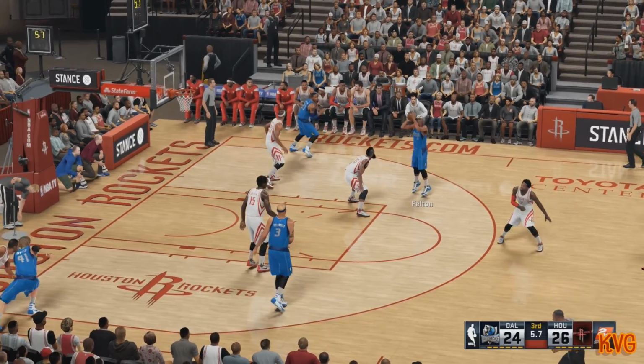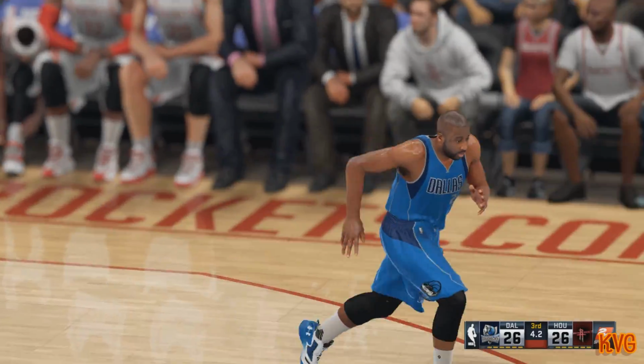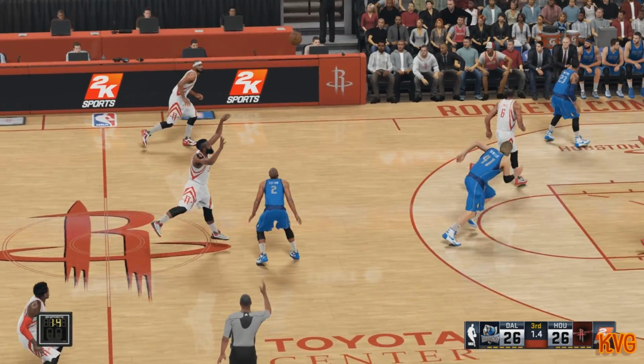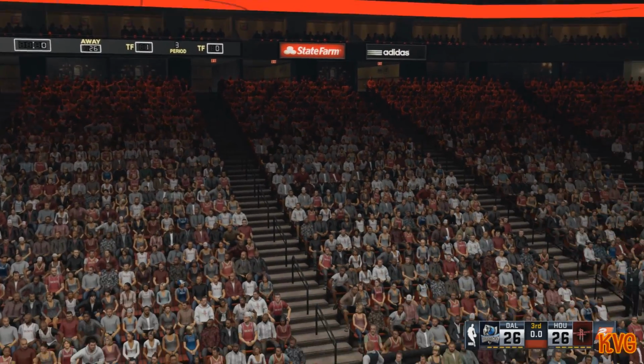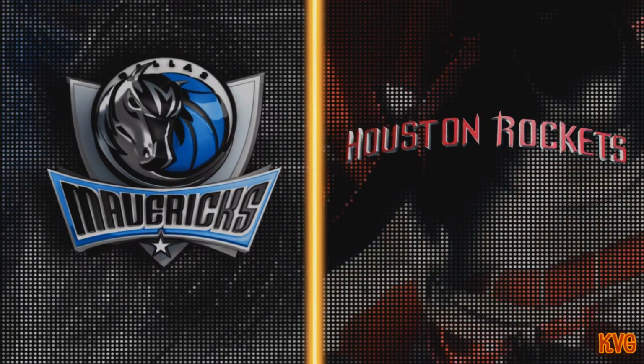Harris kicks to Felton from about 19 feet, and that's good for 2. Superb assist there. He played the role of the maestro on that one. Harden, no good there. It's a tie game here in Houston, and we'll have the start of the 4th quarter for you as soon as we get back from this short break.